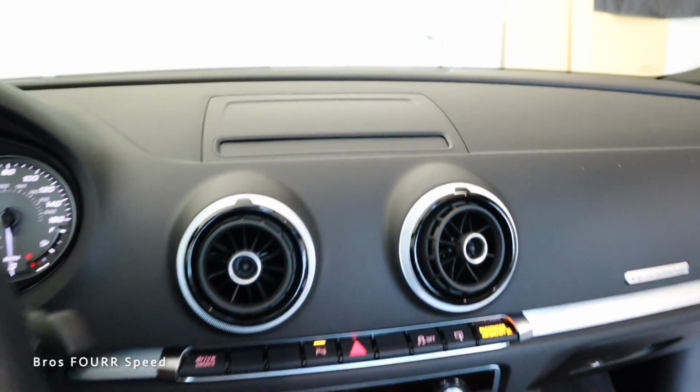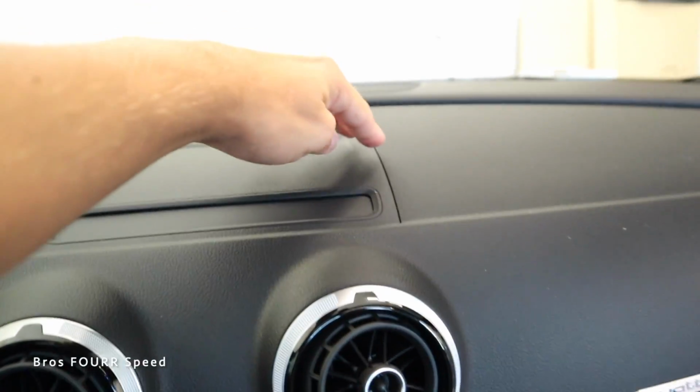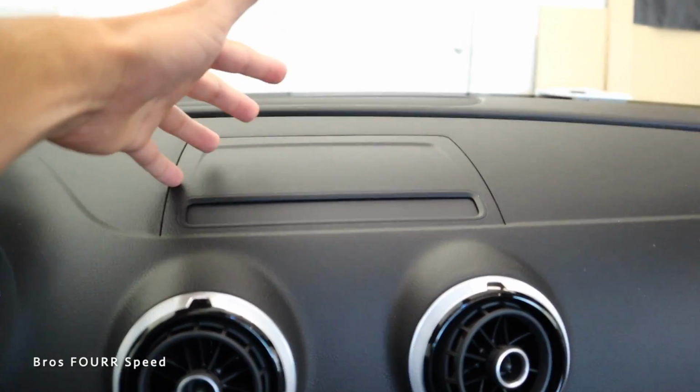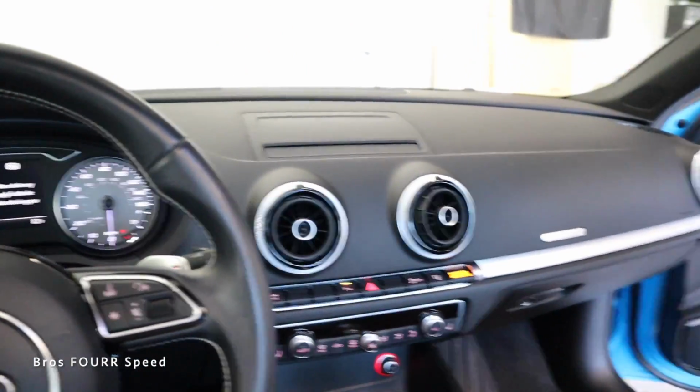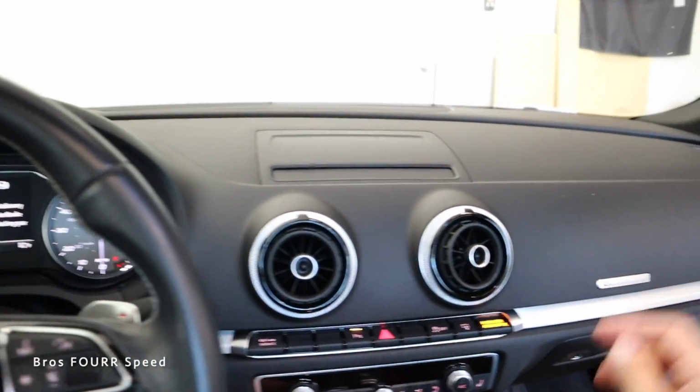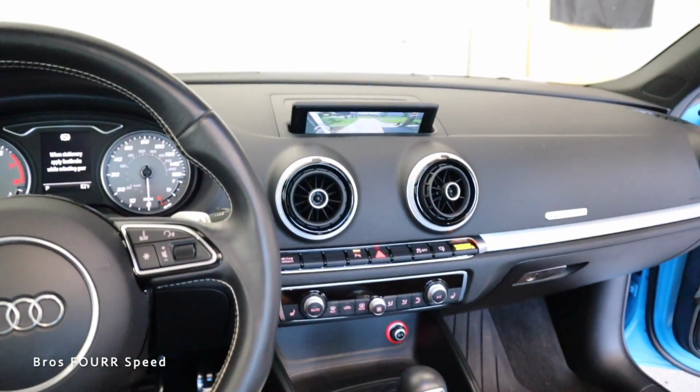I don't know how durable this is. I hope it doesn't break. At least there's a nice access panel right here that I'm sure you can have pretty easy access to get the screen out if and when it breaks. Hopefully it'll last the life of this car at least. But pretty funky to have a screen popping up out of your dashboard every time you turn on the car and off.